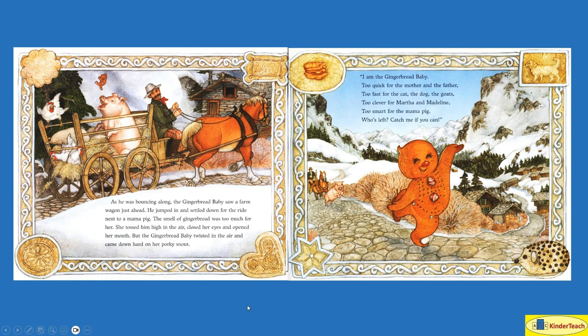I am the gingerbread baby, too quick for the mother and the father, too fast for the cat, the dog, the goat, too clever for Martha and Madeline, too smart for the mama pig. Who's left? Catch me if you can. Who is left?